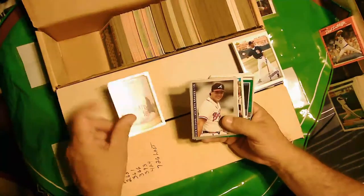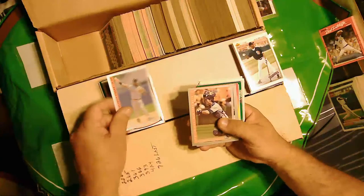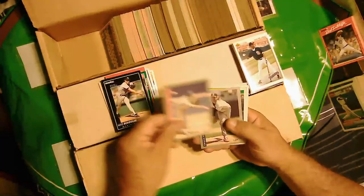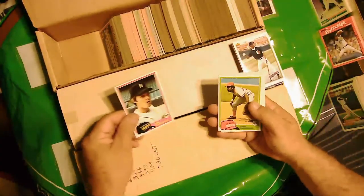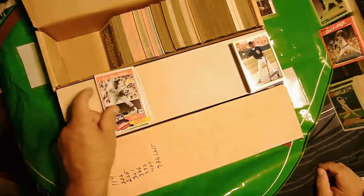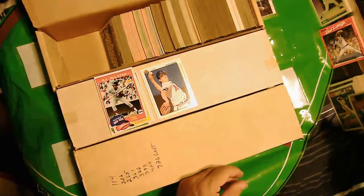All right, some Pacific. That's all boogered up. Then we got some Fleers, and a Topps and a Score. And we've got a hodgepodge. There's a Sammy Sosa. Mookie Wilson. Well, that's just going to go in the hodgepodge stack for now. Fred Lynn laying down a drag bunt, looks like. John Wathan, that's his second appearance tonight.